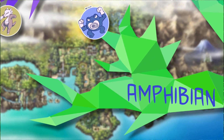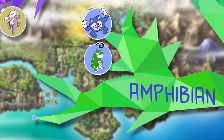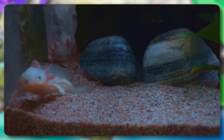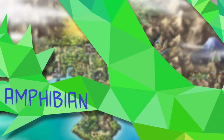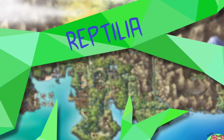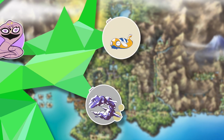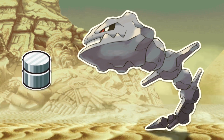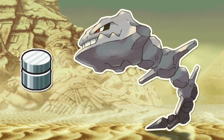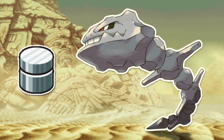Amphibians are also around this generation, with Politoed, obviously related to Poliwrath. There's also Quagsire, which is an axolotl, and if you know your Pokemon, they'll be popping up again in the next episode. Another path where life diverts is Reptilia, and in the Johto region there are plenty of those. Dunsparce and Steelix, of course, are snakes. And in the Johto region, it does seem that forming a metal exoskeleton is the way to go. Although reptiles don't typically have exoskeleton, this is the Pokemon world, so we have to give it some leeway.